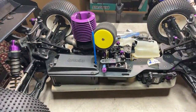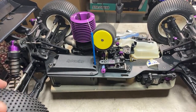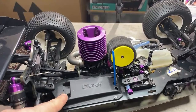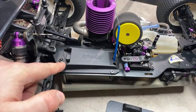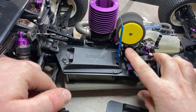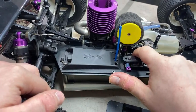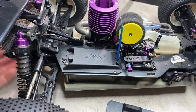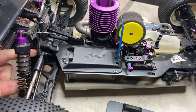Now, factory shocks. This was the SS model. Let me just take off this battery cover because, to be honest with you, I don't remember which receiver I have here. So I need to be testing the brake system at this point. We also have a metal spur gear, which is pretty much factory for this. This one does have sway bars, but I think the rears are not installed.